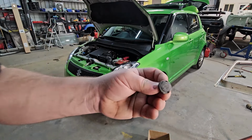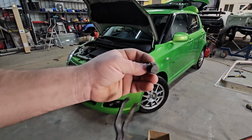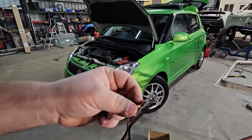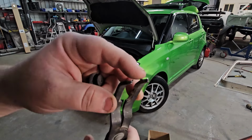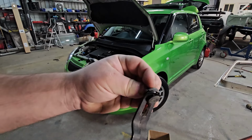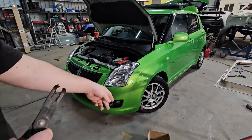So imagine that's your clip. Just grabs both sides, pops it open, and then you can yank it out with this pair of pliers. I'll show you, they've both got like a point on them, so it actually works really, really well. Just, whoop. These are a pain to get out if they're full of dirt, so wash your car before you're going to take it apart.